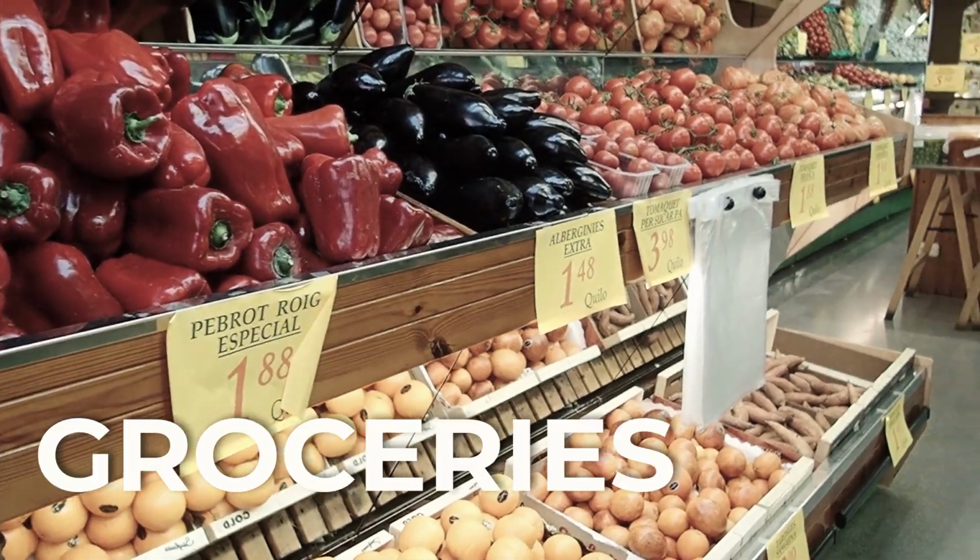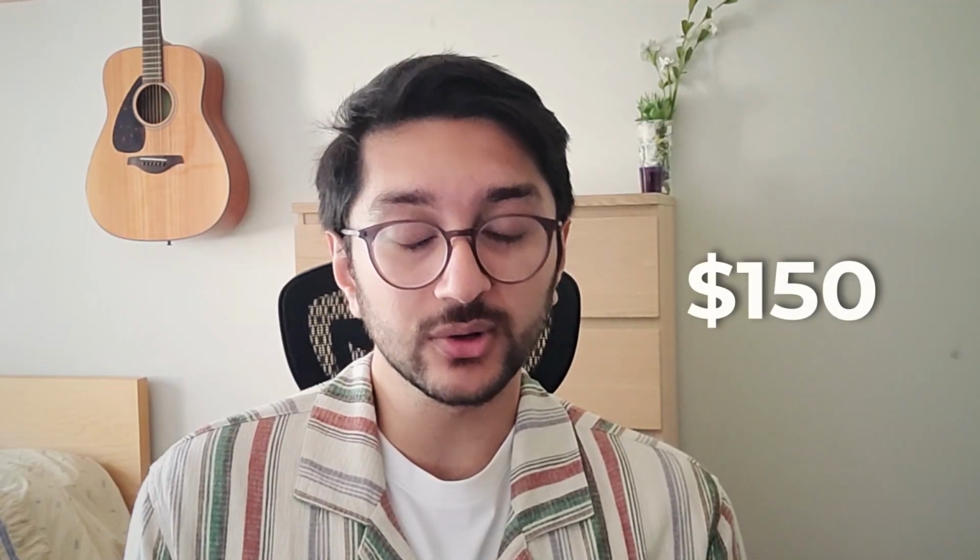So the next category we'll be looking at is groceries, and typically I'll spend around $150 a month in groceries. This amount might seem a little low, but once again, I live at home and I'm able to share groceries with my parents and have food at home. So it saves a lot when it comes to buying groceries and preparing for meals. So I'll end up spending around $150 a month in this category.